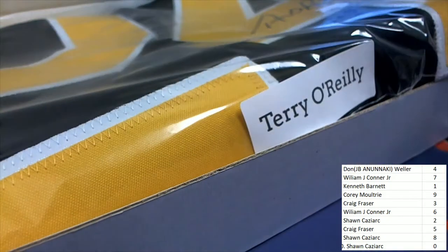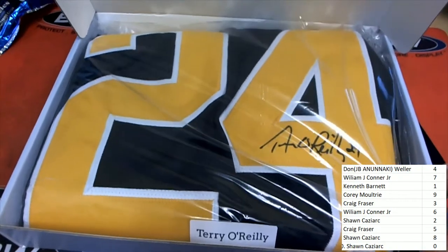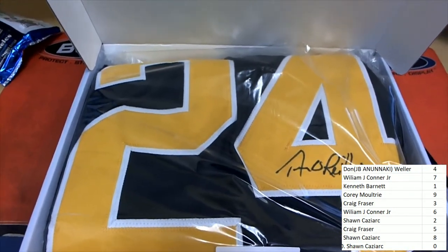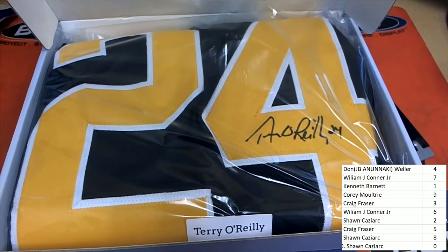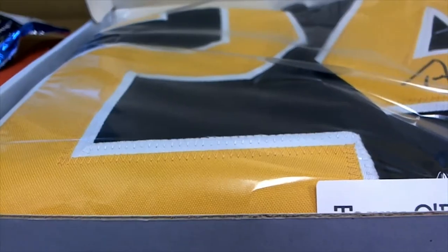Jersey. Terry O'Reilly. JSA certified. And so Terry O'Reilly comes out in the box break. Congratulations to JB. Hitting a nice one there.